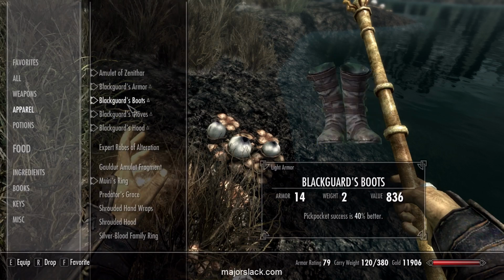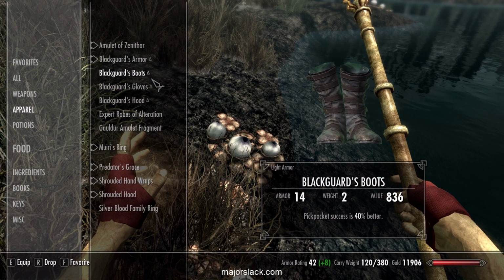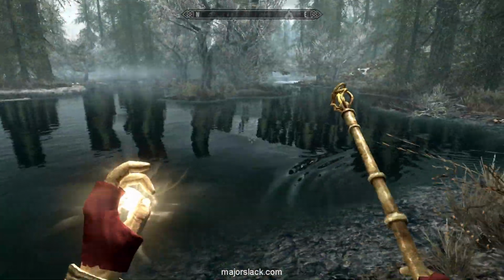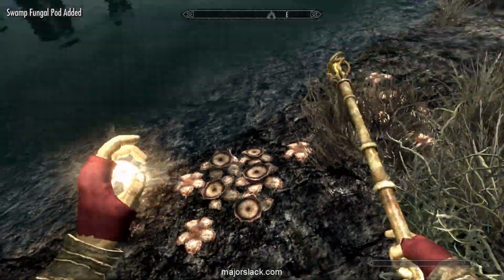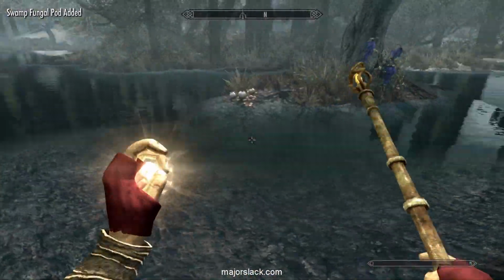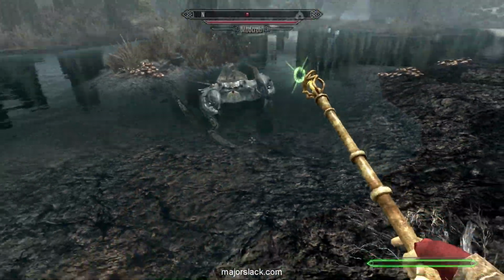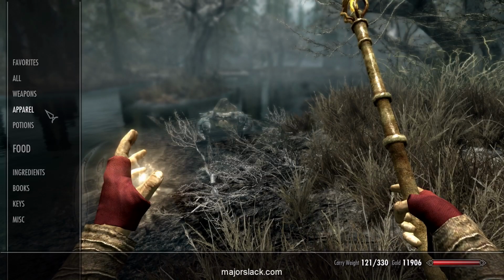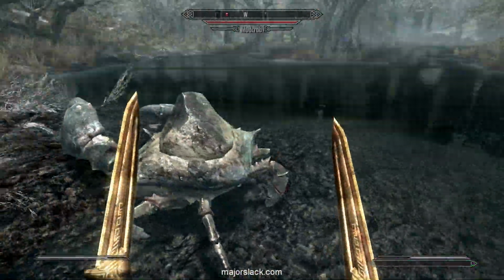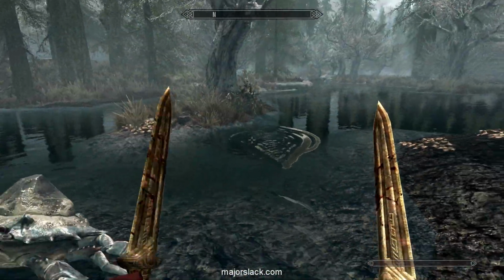What we could do, yeah, let's get our regular combat gear back on. Predator's Grace, Shrouded Hand Wraps, Shrouded Hood, and Expert Robes of Alteration. So if we get hit by a mud crab, or if we get accosted by a mud crab, we can paralyze him, or calm him, and then do a sneak attack and finish him off. There's a mud crab. Okay, let's see if we can do a sneak attack. Yeah, great. Who's your daddy?